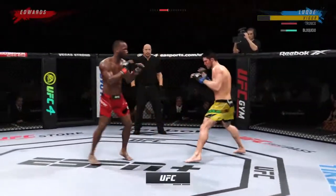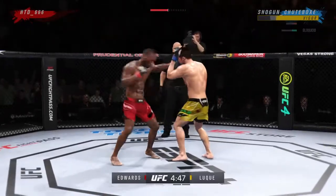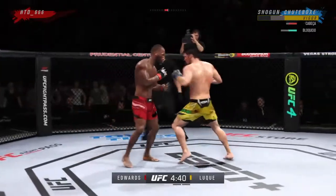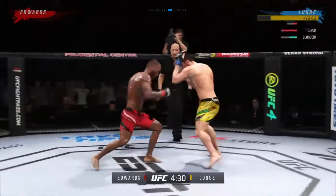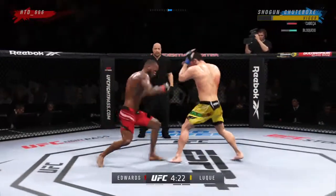Oh, continuing to work the body to great effect. Nice punch. Oh, beautiful striking there by Leon Edwards. He has really become a well-rounded welterweight. You saw in the Gunnar Nelson fight how good his wrestling defense was. Leon Edwards is a real problem this season.